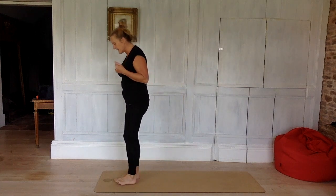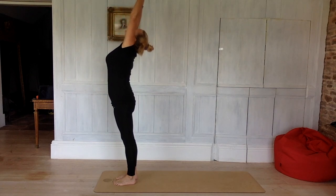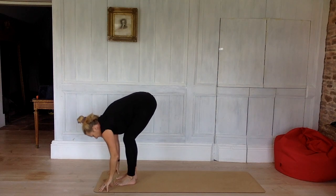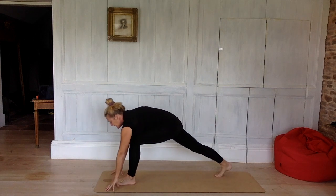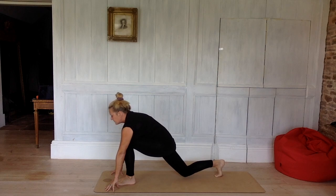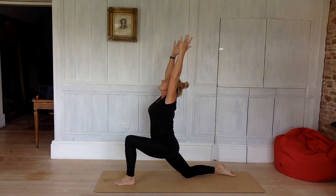So come to the front of your mat, arms by your sides. Inhale, rotate your arms, take them up, lift your breastbone. Exhale, bend your legs, chest onto your thighs, hands to the floor and straighten your legs as much as they straighten. Bend your knees, step back with your right leg, reach back with your right heel. And exhale, bring your knees to the floor and the front of the foot flat. Inhale, come into a lunge, arms up, shoulders down.